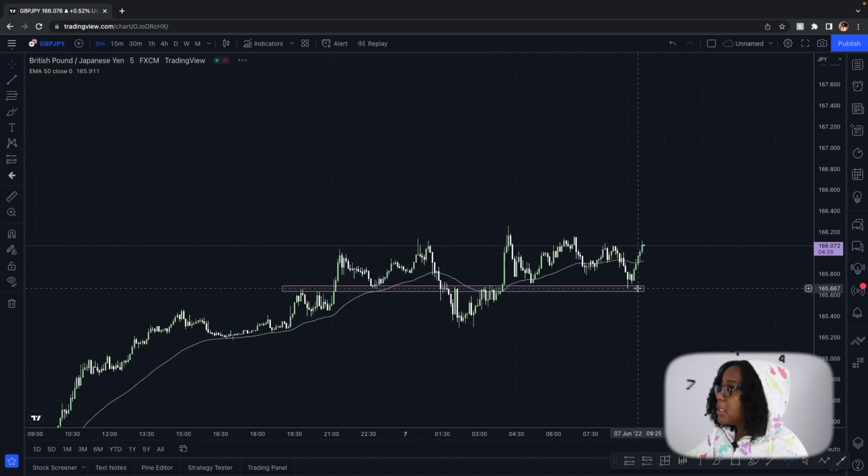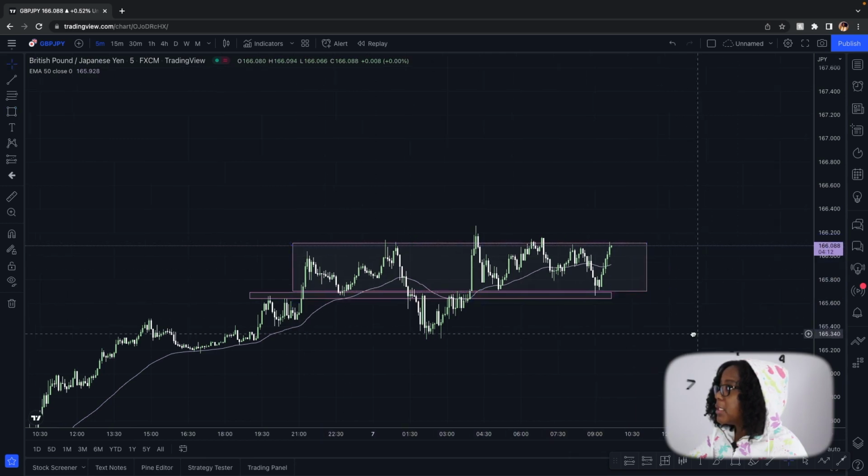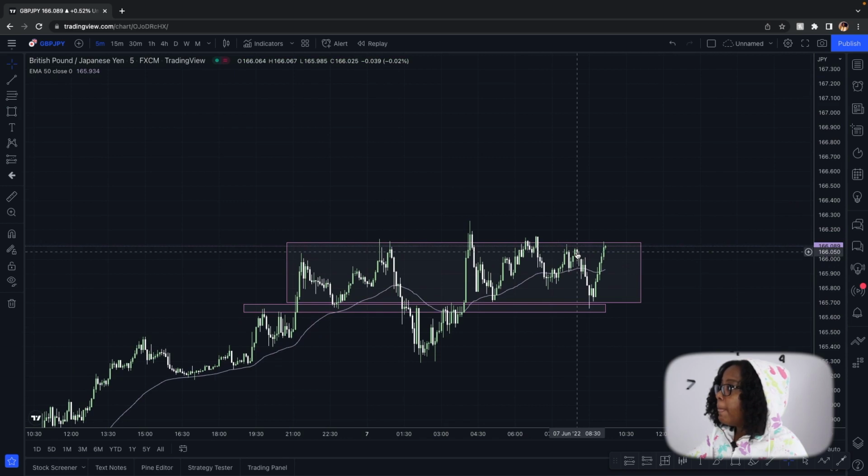It did sustain this level here. Although price did do a fake out around pre-London, it came back up, but it has been kind of just ranging. So I want to see the range break to the upside. That's what I'm essentially trying to see, because in the recent past, obviously the last couple of hours, price has reached this level and then started to push down.